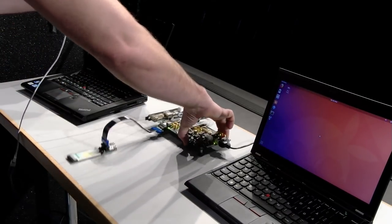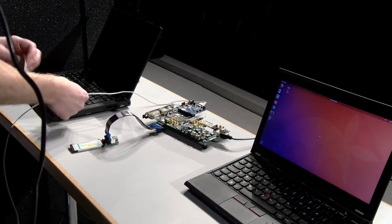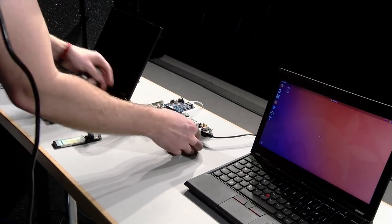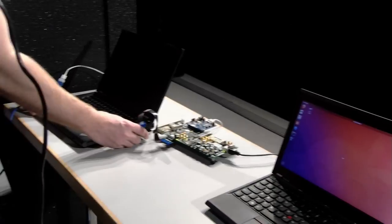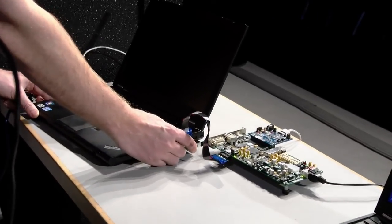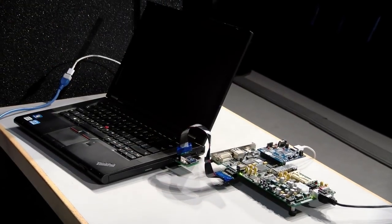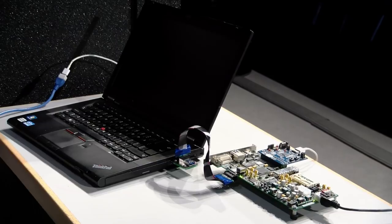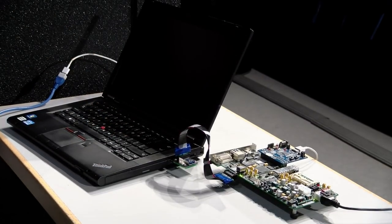We need to switch around the FPGA here, I think. Cabling. So what we are doing, we are inserting the FPGA here in the not yet booted computer. And if we start it, we switch back to the presentation.